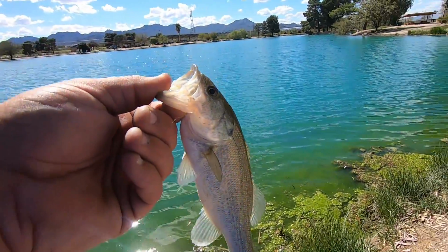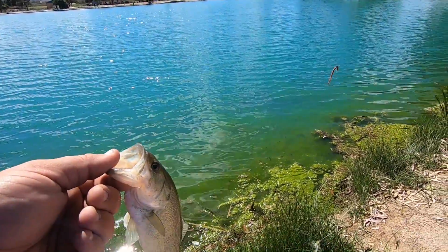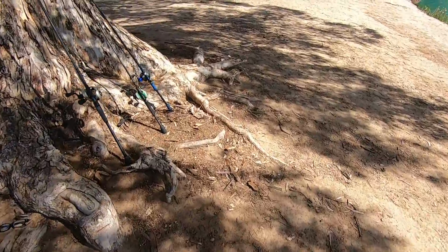Got me a little doinker. Line took off pretty good, but just a little doink. But we'll get them back. Thank you, fish. Give him a little kiss. Oh.